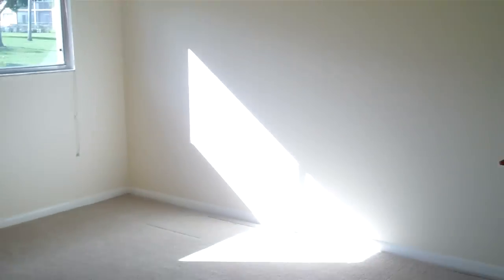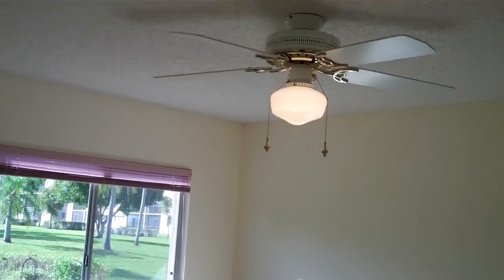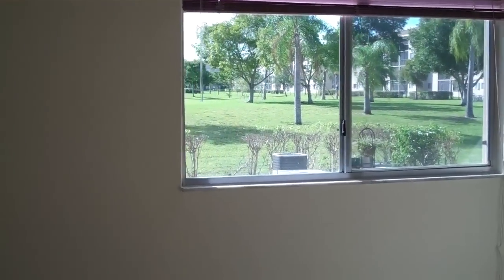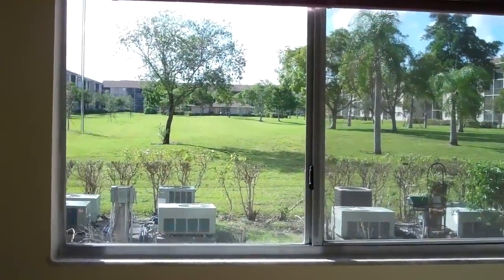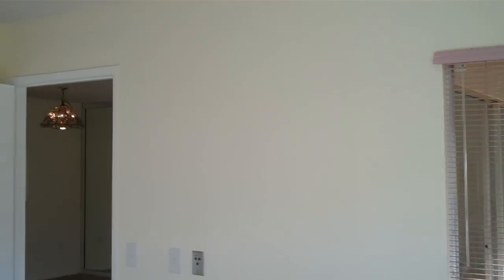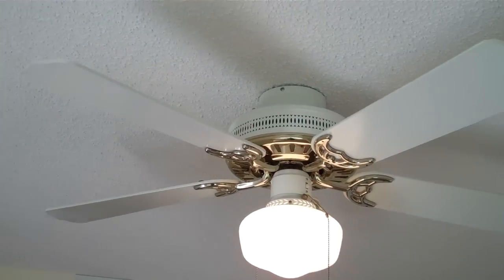As you can see, it has a fan. Master bedroom. Again, freshly painted, nice beige tan carpet, a fan, and two windows. One window is facing the pool, and the other window is facing the patio. Freshly painted, you don't have to spend any extra money fixing up this unit, because this unit has everything.